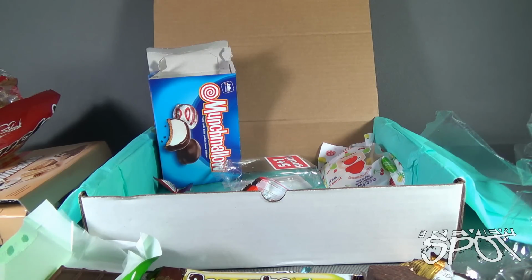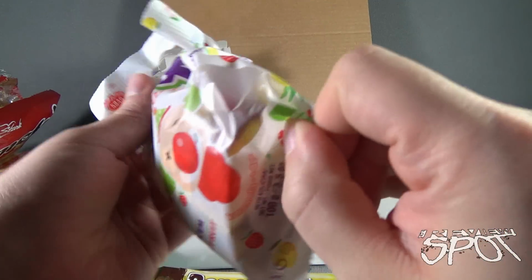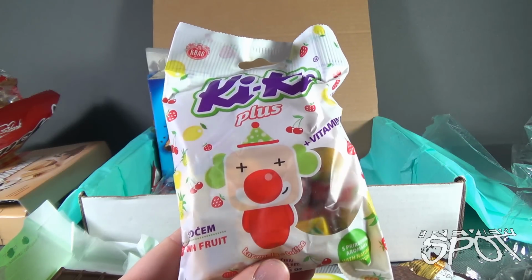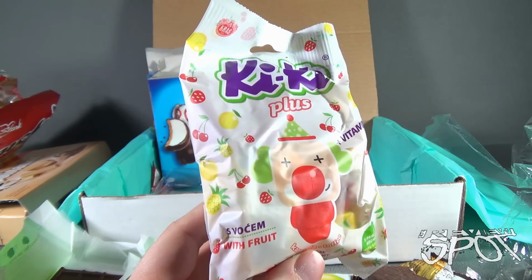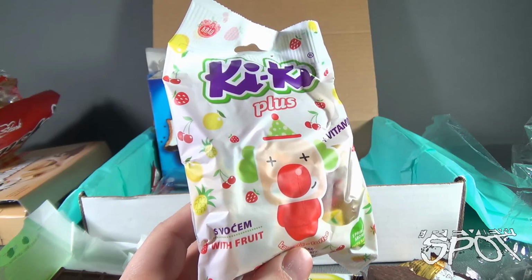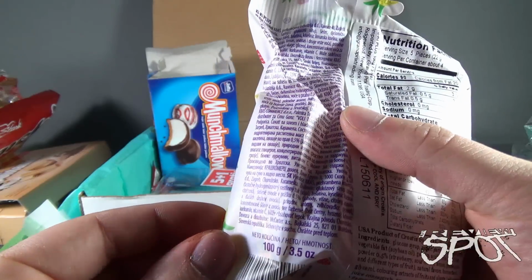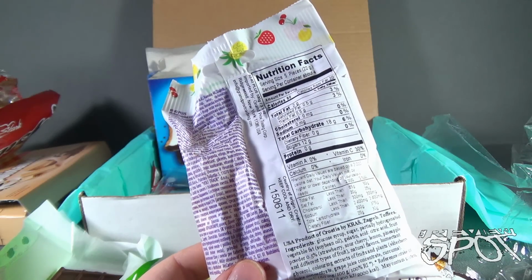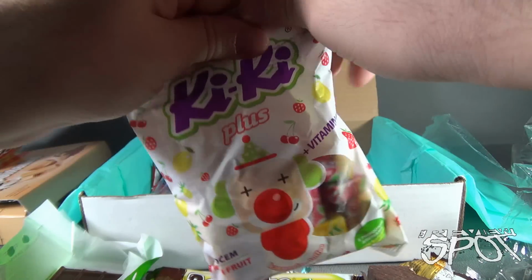Finally, I wanted to save this for the last. This is Kiki Plus. It's something with fruit. That's what it says there. And just trying to see what's on the back. It has serving size. Of course, language that I'm unable to speak. Product of Croatia, though. Go ahead and open this up.